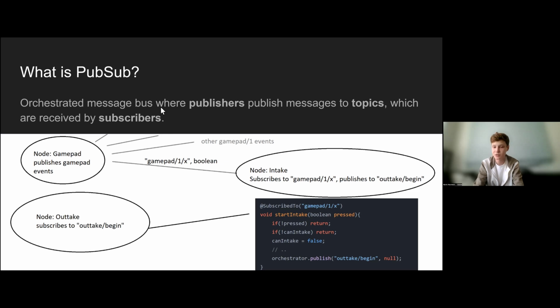We run some logic, and at the end you can see that we orchestrator publish. This uses the orchestrator to publish a message to the topic outtake/begin, which is listened to by the outtake node. So this is a very simple logic flow that we can use with the orchestrator, but in a real robot with a lot more nodes and moving parts, these diagrams can get very complicated. So we don't draw diagrams for them.